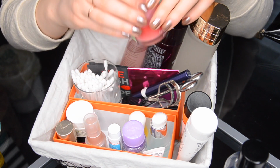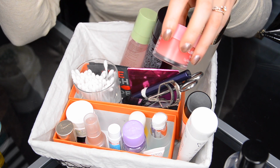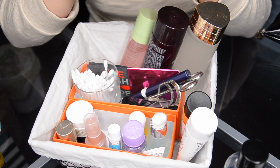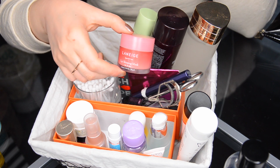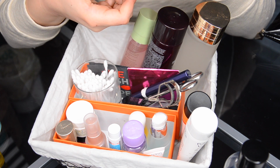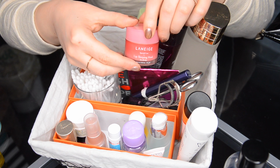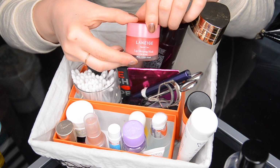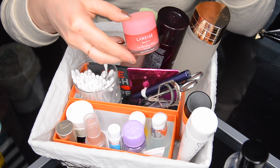Then we have a lip balm over here that I've just purchased very recently. And this is a Laneige Special Care Lip Sleeping Mask. I've heard mixed sort of things about it. I don't think it's moisturizing enough to use as a night sleeping mask for the lips. To be fair, I am comparing it to Reve De Miel from Nuxe, which is the best of the best.